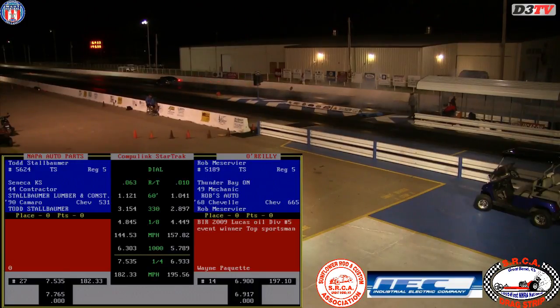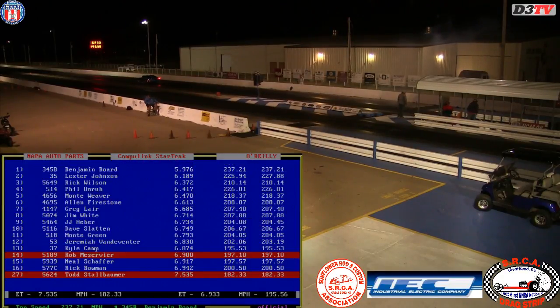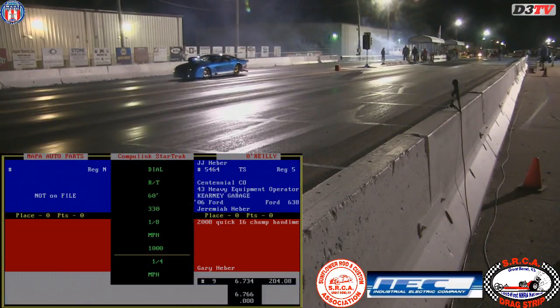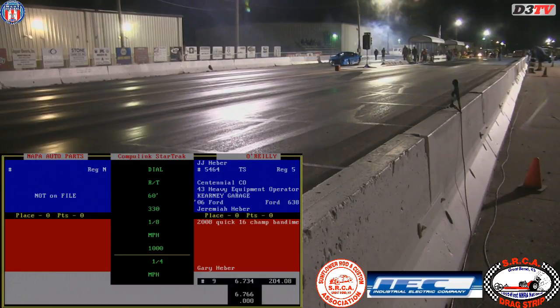JJ rolls up on the right-hand side of the racetrack. J.J. Eber, the runner out of Colorado, and Kearney Garage, all Ford all the time. That 2006 Mustang, 600-plus cubic inches. A blue oval for motivation.